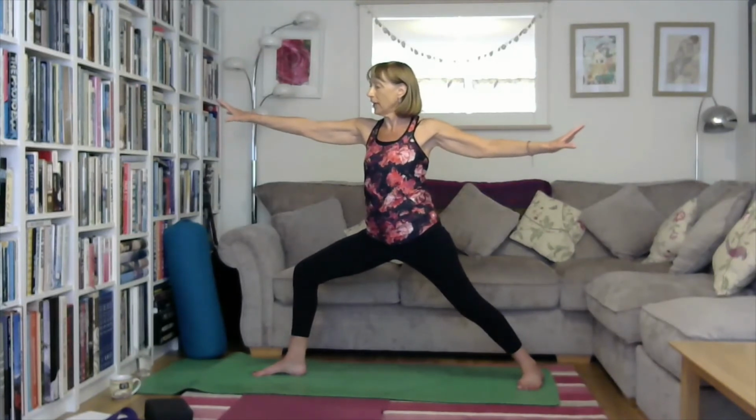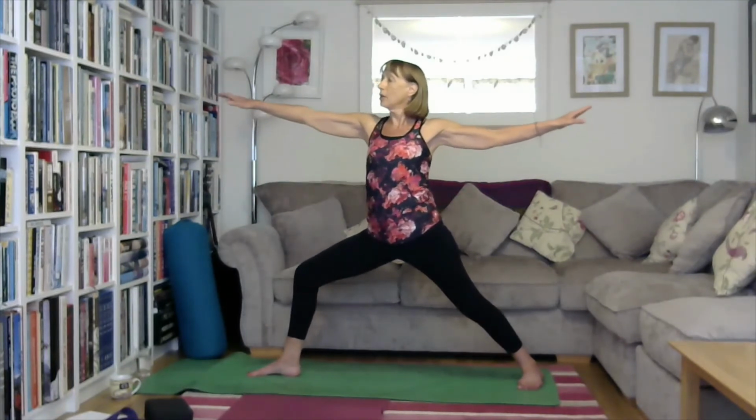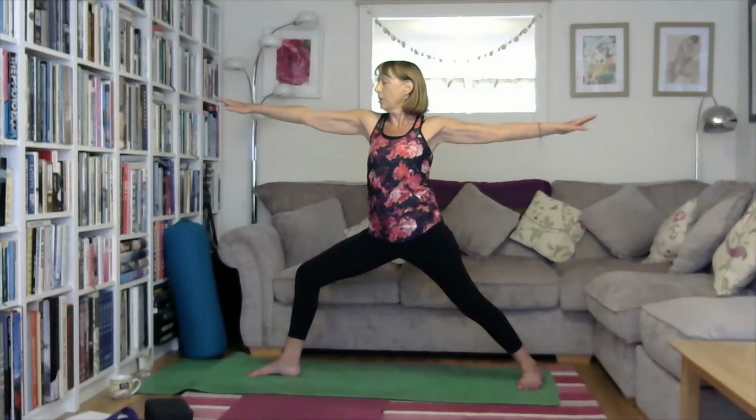So find your feet, spread your toes out, lift the arches. Really feel the connection to the earth, and that knee's over the ankle. And for now, it's not going to move. We're working that thigh parallel to the floor, shoulders over the hips. Just imagine your arms are reaching from your heart centre, so you've got no shoulders to feel tense.